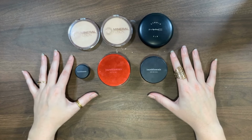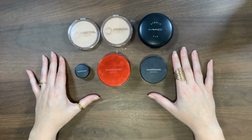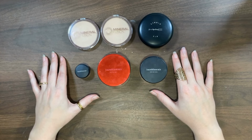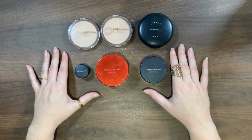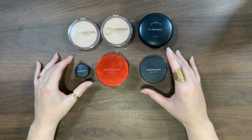Now, I've never tried to go medium to full coverage with this. I don't have the patience for that. It would take a really long time to build up to it. But I've built up my Bare Minerals foundation a few times, and I've never really been able to feel it on my skin. So it's a really good formula.